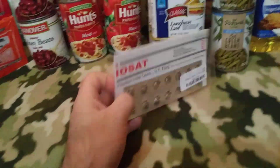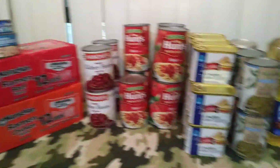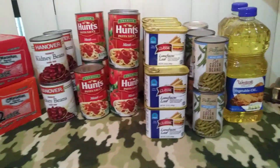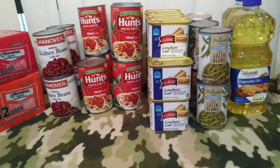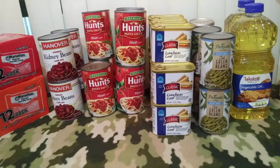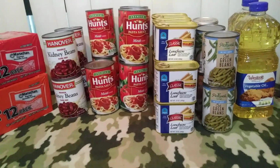But yeah, so that's our preps for this week. Might not look like much, but every little bit helps. That is more than what we had to begin with, and that's what I like to stress to preppers or people that are beginning prepping.